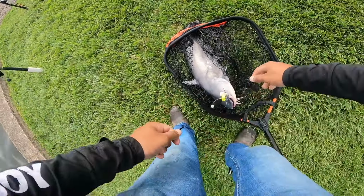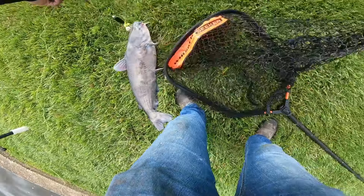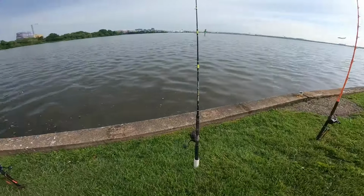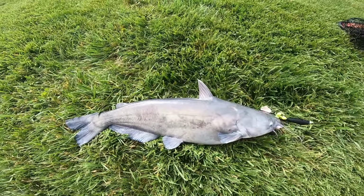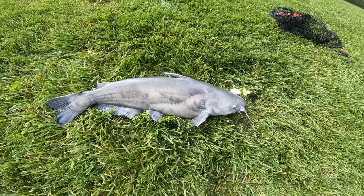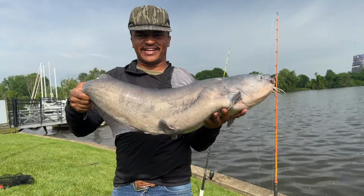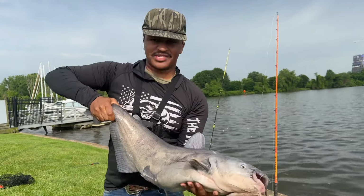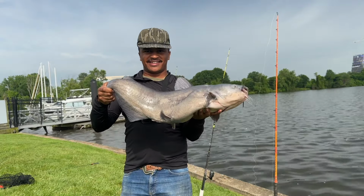Another nice one. Look at that fish right there, y'all. This one's way darker than the other one was. Destroyed that piece of perch. Healthy fish right there, y'all. Second blue catfish of the morning right there, y'all. Beautiful fish. Back to back blue cats, that's what I'm talking about. This one is a lot more darker colors than the first one did. A nice, strong, amazing fighting fish. I love them.